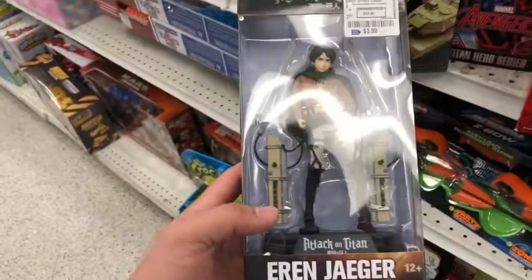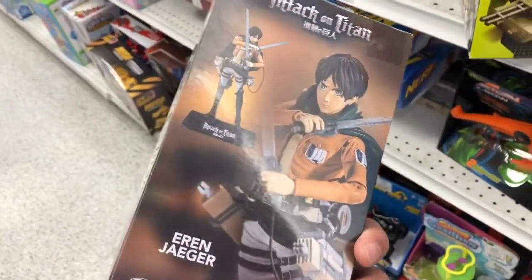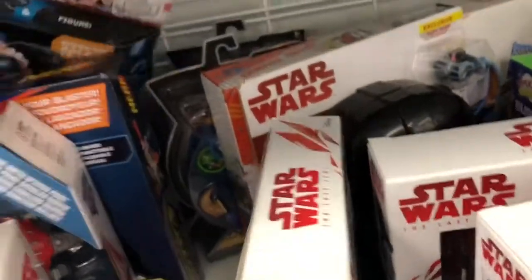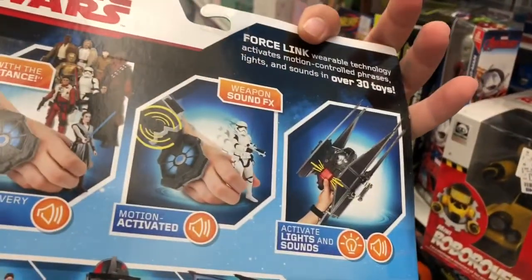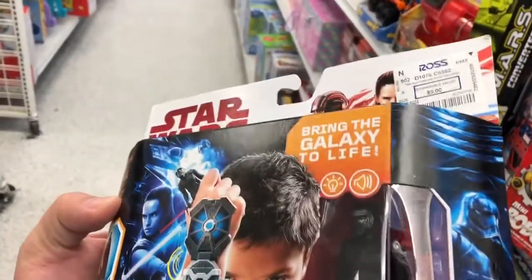Attack on Titan. Pretty cool. Over here. Needs a paint job, but I could get that done. I am Recreate, by the way. That's pretty stupid, but. Yeah, Kylo Ren for $3. That's pretty cool. Kylo Ren, maybe. Maybe. Let's see what else they have.